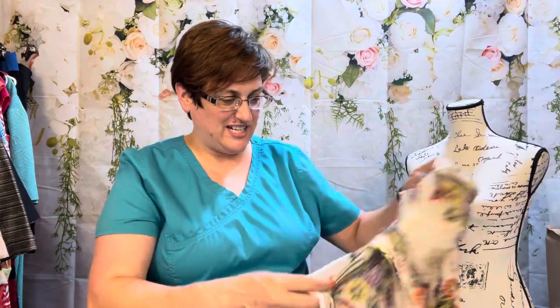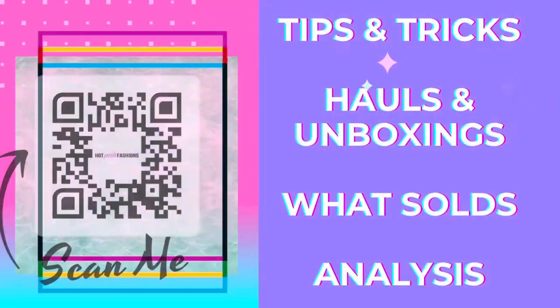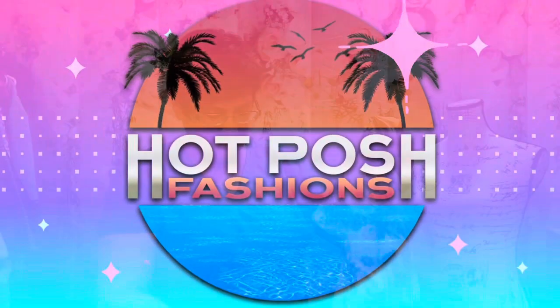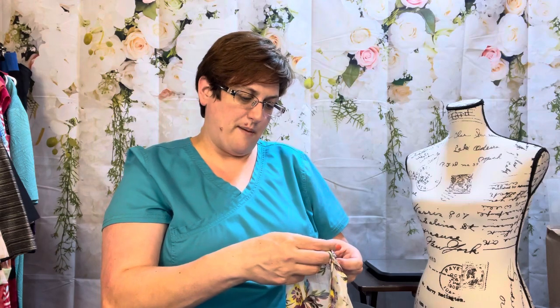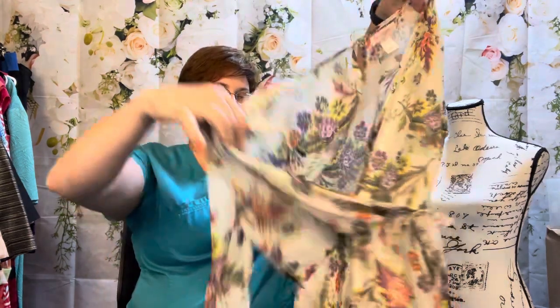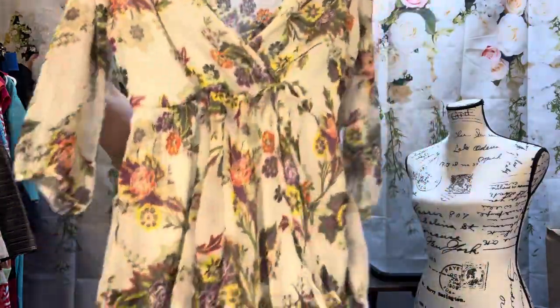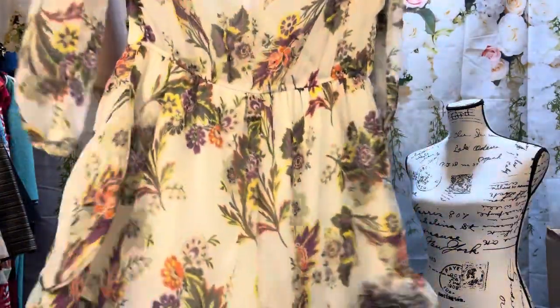So let's get started. Let's see, what are we at? It's like Goodwill, I believe. Okay, so this is Goodwill. Band of Gypsy size medium, $3.99. And this is a pretty little romper. Looks like a mini dress, but yeah, it's definitely a beautiful little romper.